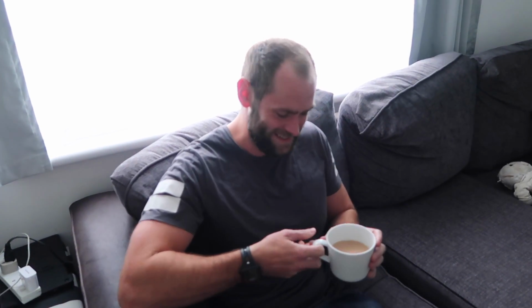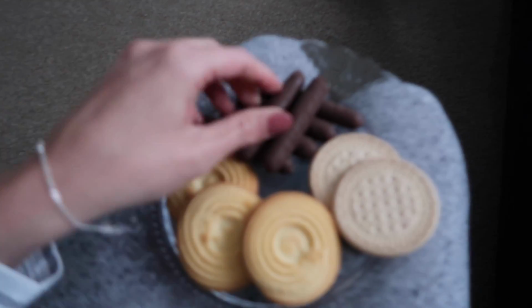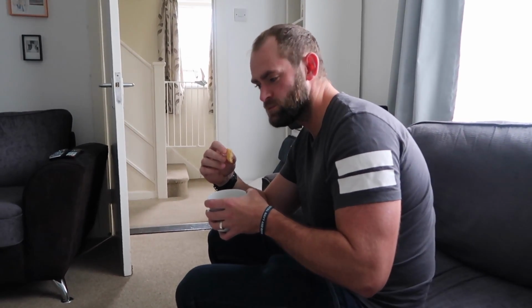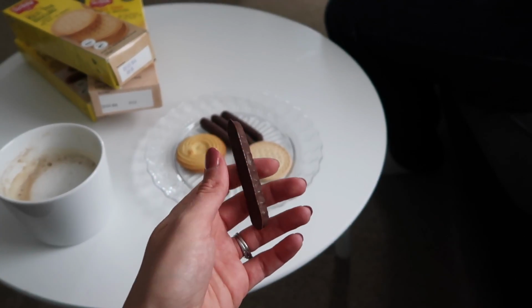Robert's home from work, so I'm going to give him a quick cup of tea because I'm a nice wife. Oh, don't lie. Ooh, nice. I was going to give him some biscuits, but I don't think he deserves any biscuits. So maybe I'll sit and eat all the biscuits. Nice. What's the verdict? Very nice. I think the chocolate fingers are my favourite ones.